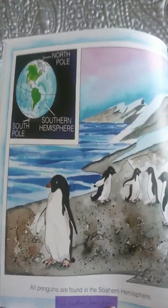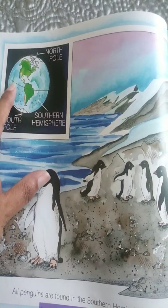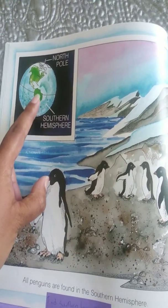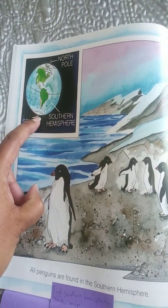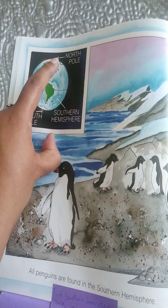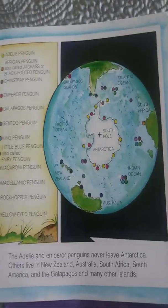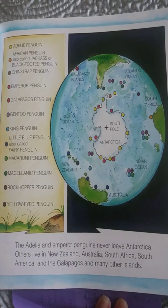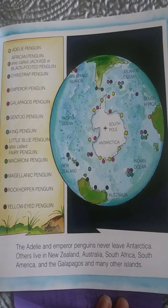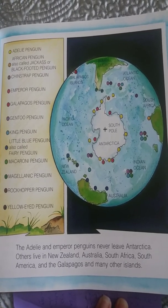All penguins are found in the southern hemisphere. So the southern hemisphere, this is the equator, which is an invisible line that cuts the planet in half. This is the southern hemisphere, and there's a South Pole. This is the northern hemisphere where we live, and the North Pole. The Adelie and emperor penguins never leave Antarctica. Others live in New Zealand, Australia, South Africa, South America, and the Galapagos, and many other islands.